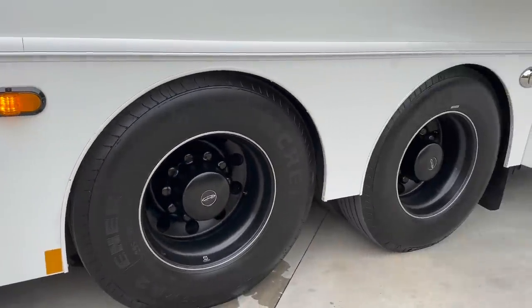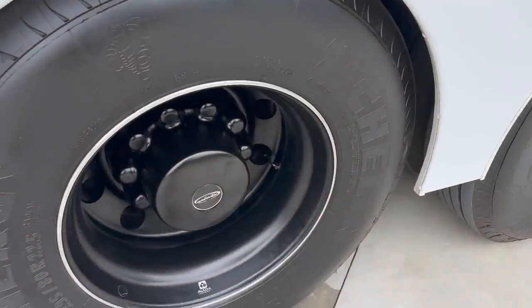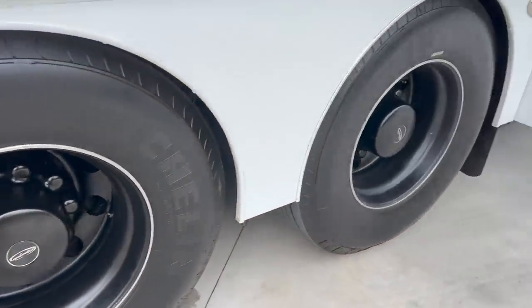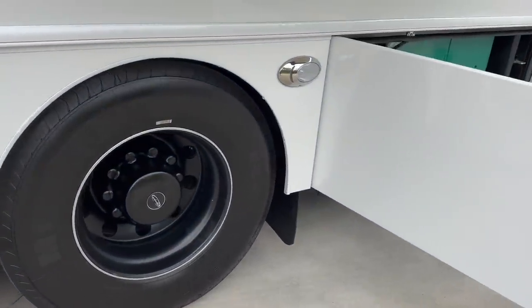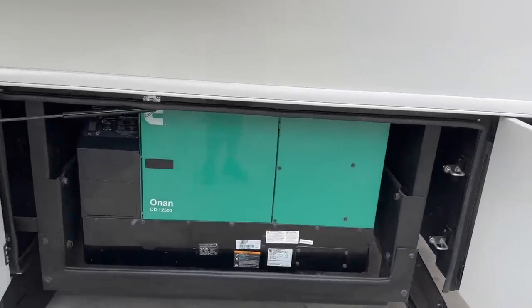This coach does have the blackout kit, which is black grill, black steps on the cab, and the Alcoa Dura-Black wheels. Those aren't just powder coated. We didn't pull them off and powder coat them. They come from Alcoa, just like that.